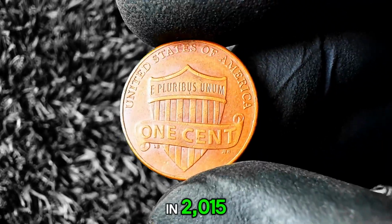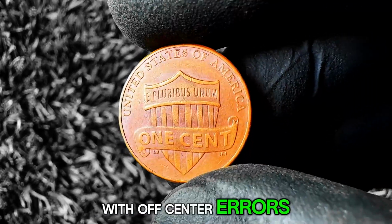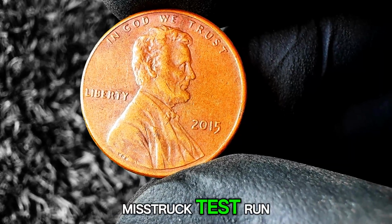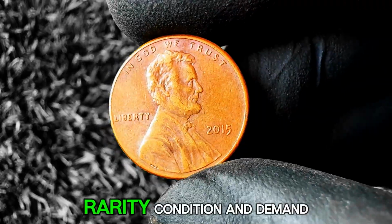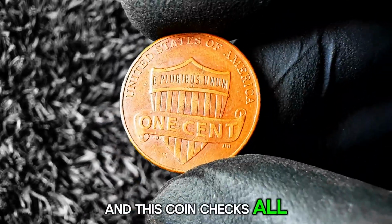In 2015, a small batch of Lincoln pennies was mistakenly struck with off-center errors, double dies, and incredibly sharp details, leading collectors to believe they were part of a mistruck test run or a rare early die state. Think about it: what's the first thing a collector looks for? Rarity, condition, and demand. And this coin checks all three boxes.